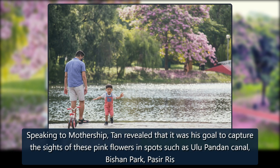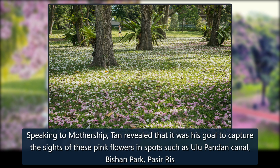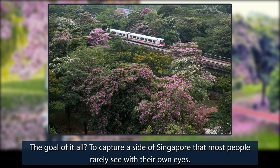Speaking to Mothership, Tan revealed that it was his goal to capture the sights of these pink flowers in spots such as Ulu Pandan Canal, Bishan Park, Pasir Ris Park, and Robertson Quay. The goal of it all? To capture a side of Singapore that most people rarely see with their own eyes.